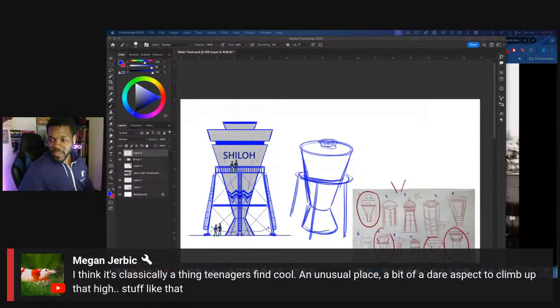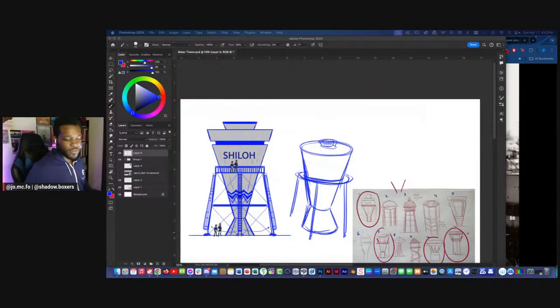I think it's classically a thing teenagers find cool, an unusual place, a bit of a dare aspect to climb up that high, stuff like that. Yeah, that makes me sound a lot smarter when you put it that way. So let's go with your version.